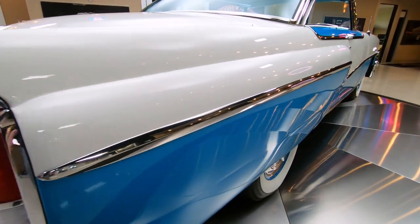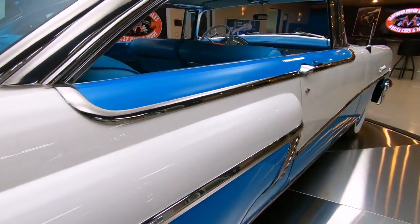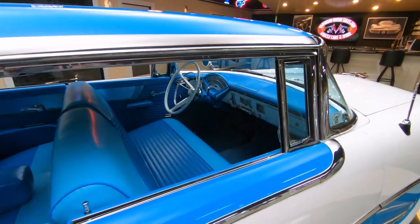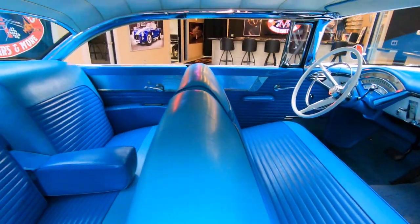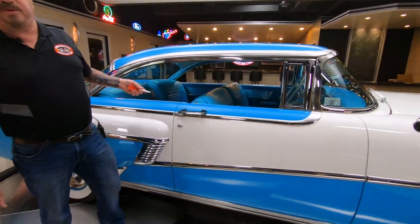Straight as an arrow. Now at Vanguard Motor Sales, we don't do any consignment. That means we own this Mercury. So you know we did our homework and checked it out before we bought it. Then we're gonna put this baby up on the lift so we can show you just how beautiful the bottom side is. And we can take our pictures, do our videos, and do our inspection.